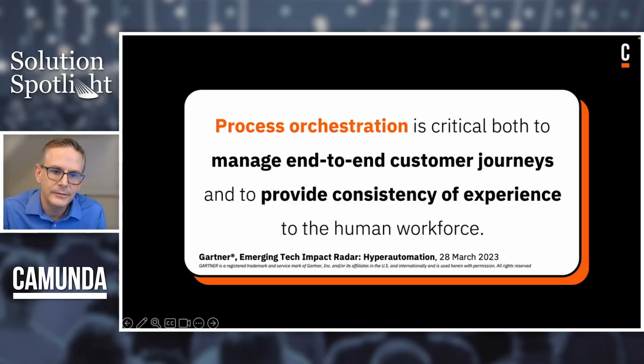So you can see from this quote from Gartner how process orchestration can be the ultimate enabler for hyperautomation and digital transformation. This is really crucial for both end-to-end customer journeys and consistency of the experience to employees. Ultimately, process orchestration helps us address key focus areas for our customers.